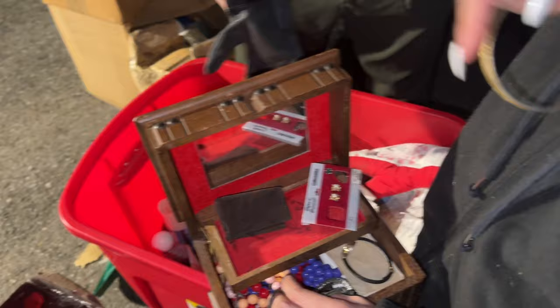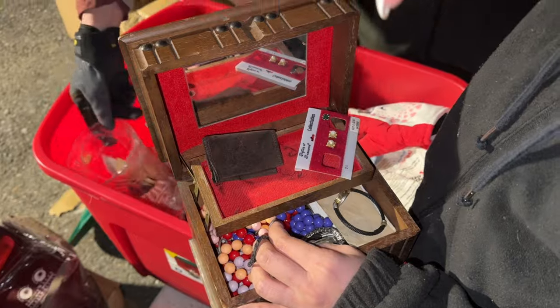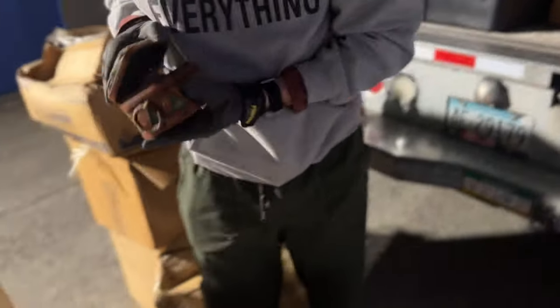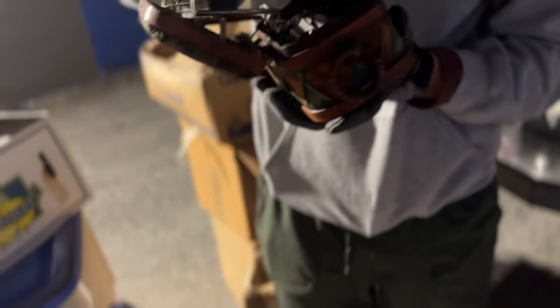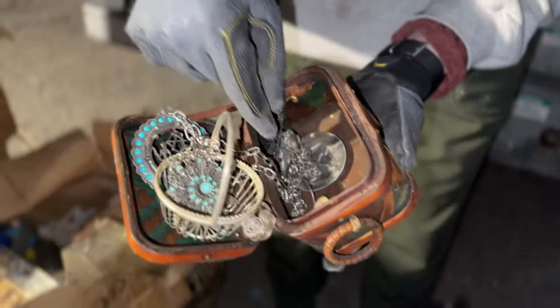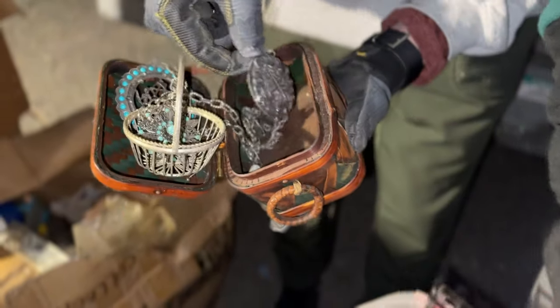Bless you. Good stuff in the back. No marking so far. Silver and turquoise. Oh. I'm not seeing marks though. Yes. This chain does not look good. That might be marked. Shit.